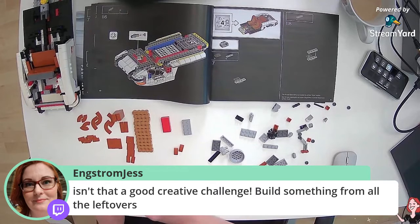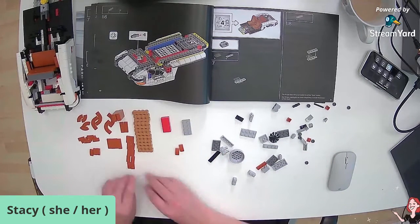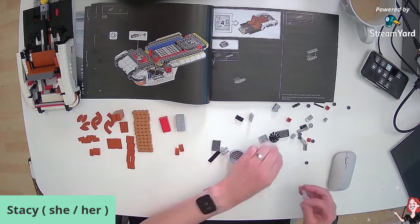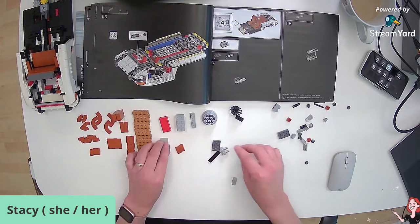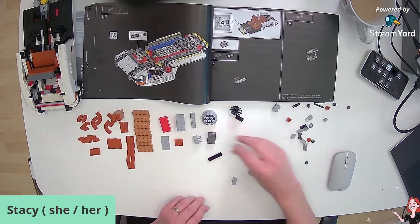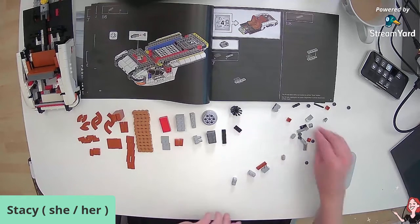Isn't that a good creative challenge? Build something from all the leftovers. It would be if I could do it, but I can just never see what I want to build. And so I never quite know how to get started. Bearing in mind how much I love Lego, I am deeply ashamed of how bad I am at building stuff out of my own head. I can't see how you make things go sideways and upside down until the point where, well, instructions kind of tell me how to do it, I guess. I blame it on the fact that I have aphantasia, but I know enough aphants that are really amazing artists. So I guess that's not that much of an excuse.